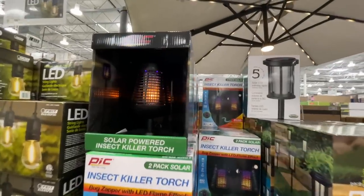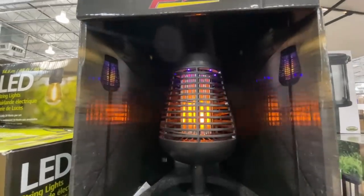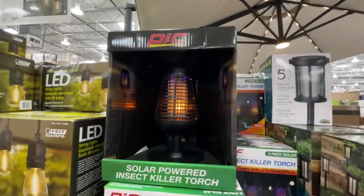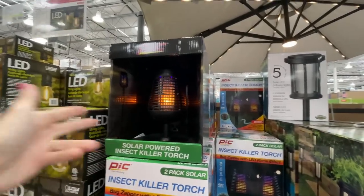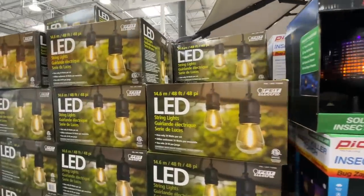Ooh, an insect killer torch. Yeah, let's torch them all. $50 for that. I'm down. And it's a two pack. How much was the bug spray? Or this? Or do you need both? I don't know. It depends on where you live. Mosquitoes get real bad for us.